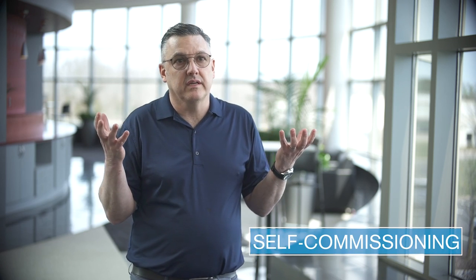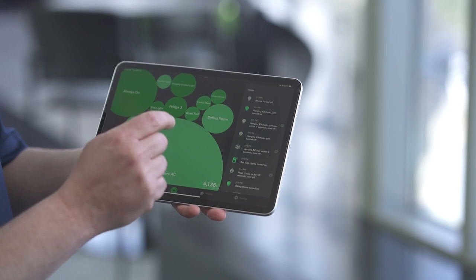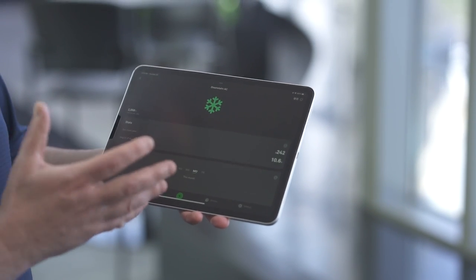versions of our panels. So from a commissioning standpoint, put it in, hook it up to your Wi-Fi, walk away, it learns and it reaches out to you and tells you what's going on in your house. It's always adapting, it's always basically self-commissioning. It's really intuitive. The size of the bubble tells you how much energy it's using, but you can click on that bubble, and if it's a controllable device, then you can control it right from there.